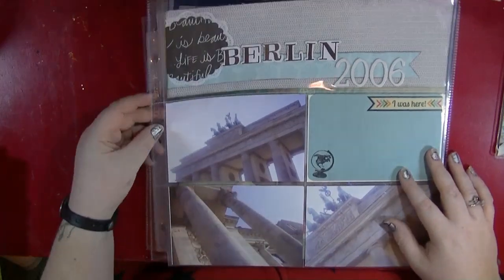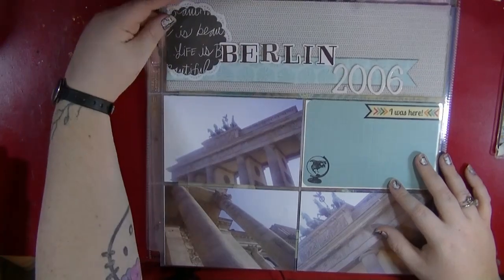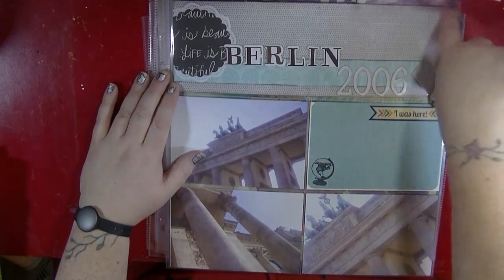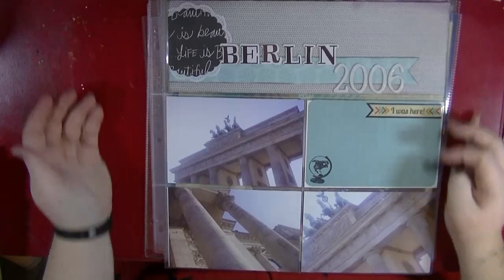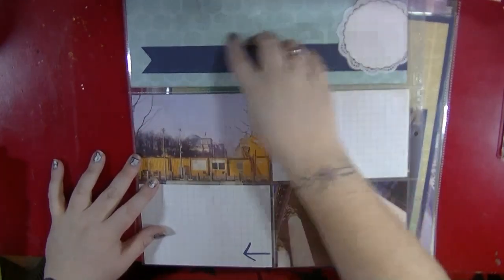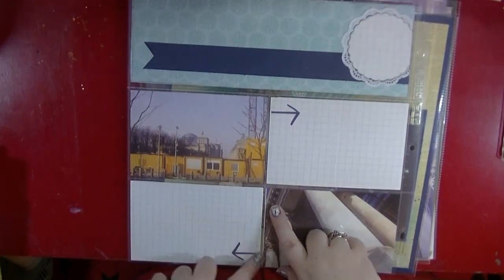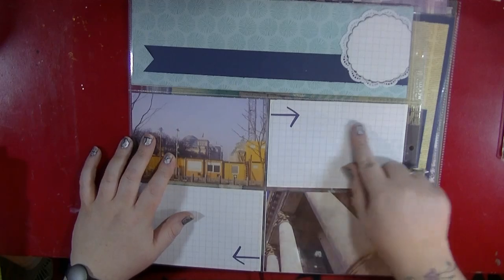This is a We Are Memory Keepers page protector, and it's got this 3 by 12 slot, and then these 4 posts, and then you turn over and I need to put a title or something here. I haven't worked out what I'm going to do. And then these are Project Life cards from the Sunshine edition.